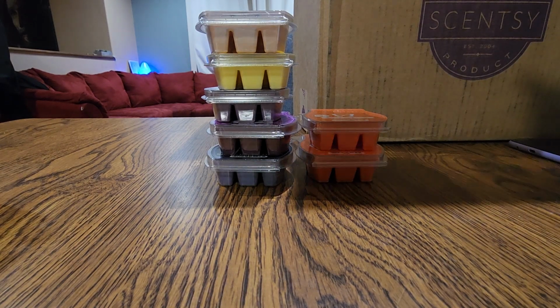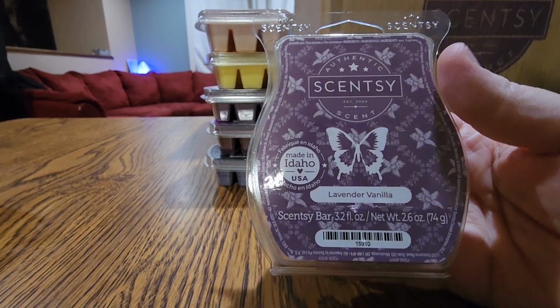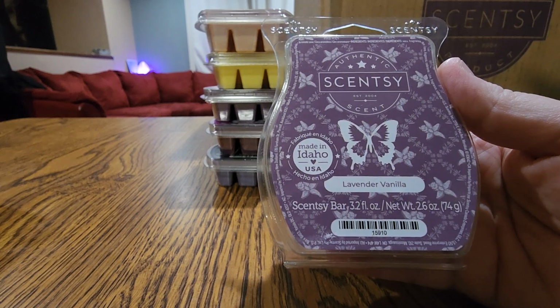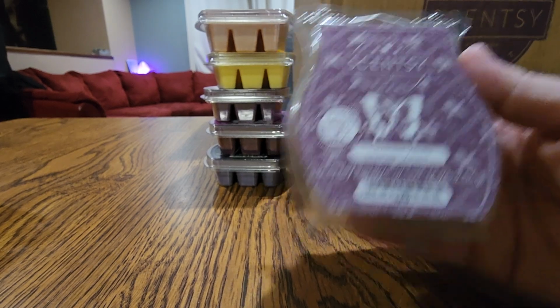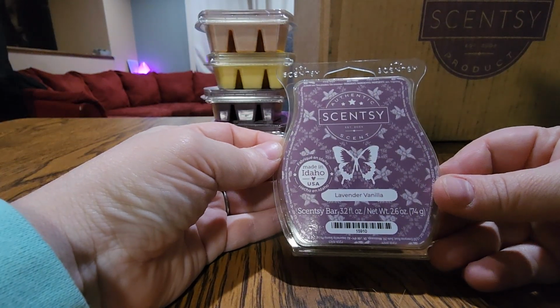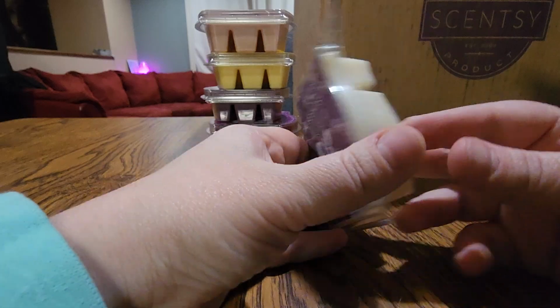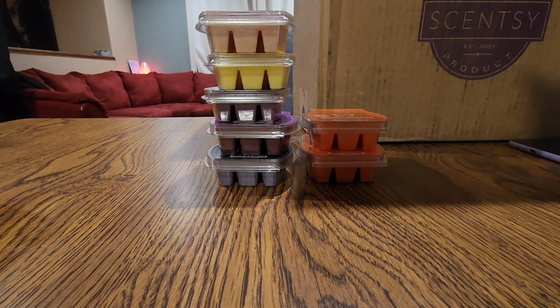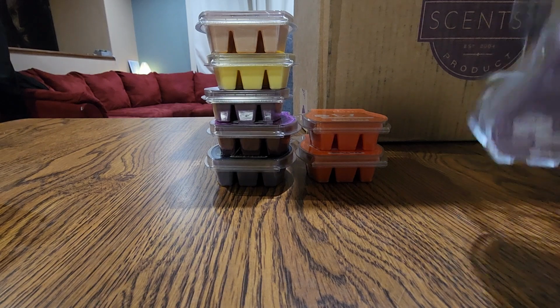The next one we have was from the Bring Back My Bar in January, and this is Lavender Vanilla. So I've only warmed this once, but I really thought it was a great performer. We have the lavender color here with the kind of cream colored wax, which is fun. What is in this? I think there's patchouli in this. Seems weird, patchouli and lavender.